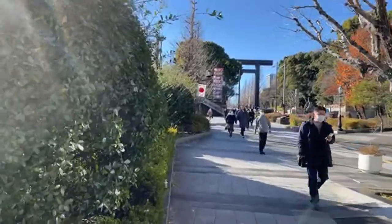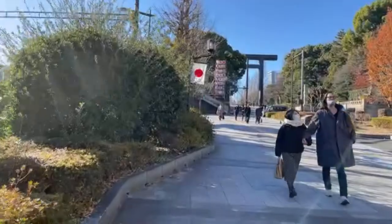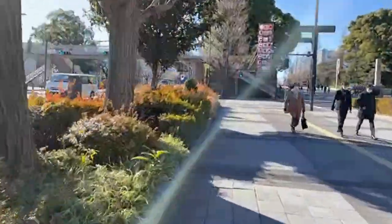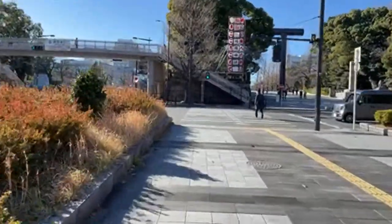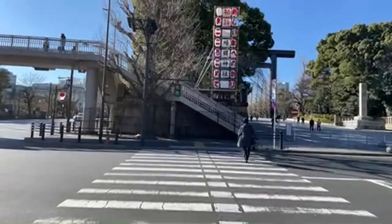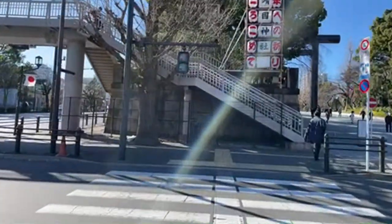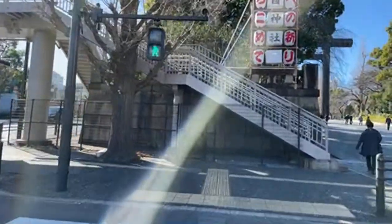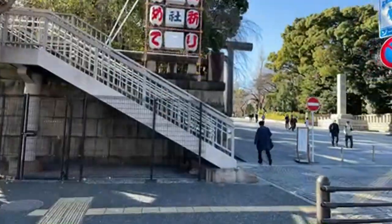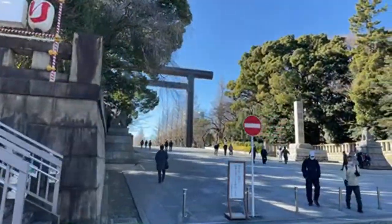This is something I wanted to do, show you how small Tokyo is. Trying to set a good example, don't cross on red lights. Kids are watching you make that decision, breaking their hearts by breaking the law. All right.